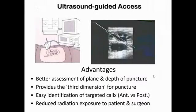So what ultrasound does is, as I said earlier, it is worth repeating that it gives you a real time assessment of the location of the kidney, its angle, the plane and depth of puncture. It gives you the third dimension, the depth which is missing on fluoroscopy. You can identify the posterior calyx from anterior calyx. You can identify the adjacent structures. And most importantly, it reduces the radiation exposure exponentially.